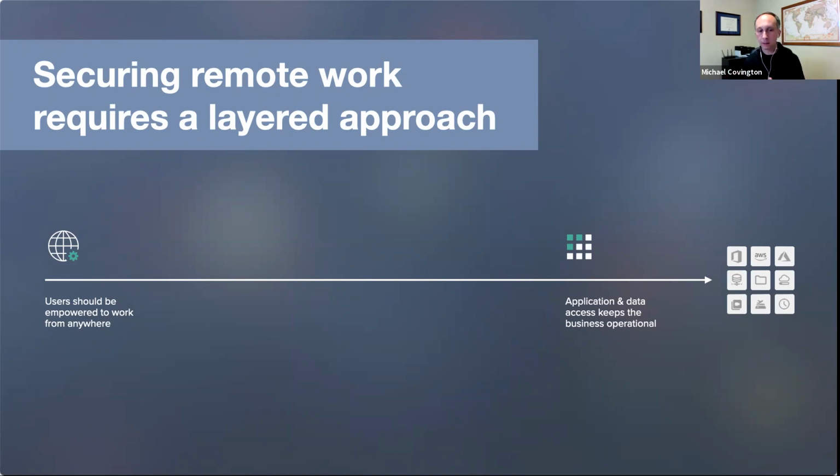Essentially, what we're talking about here as we look at this visual is workers who are trying to get work done. Doesn't matter from where. We want to make sure that they're empowered to work from anywhere. Work is done with applications and data. So staying connected is key.